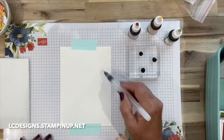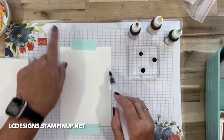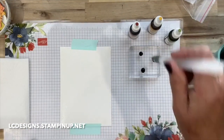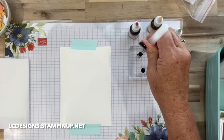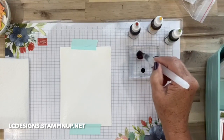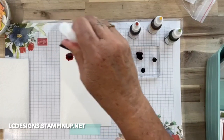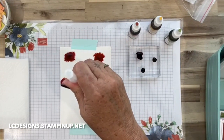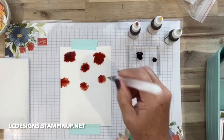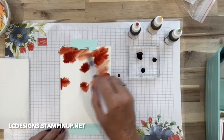Okay. So you could probably actually make this thinner, the tape just barely holds it. But we're going to start with Cajun Craze. So I'm going to put a couple of drops, 2 or 3 drops, mix that around to dilute it, and then we're just going to add some drops. Just squeeze and squeeze, and then you can just brush around.